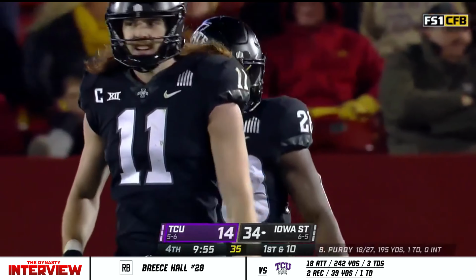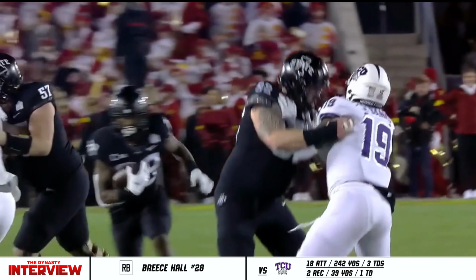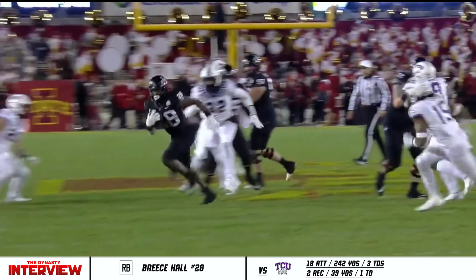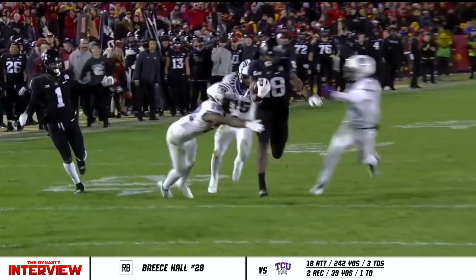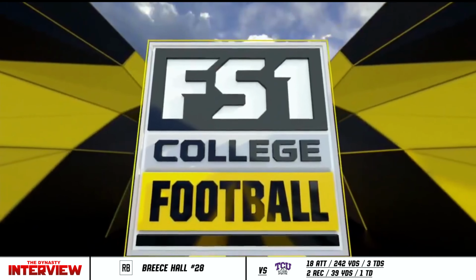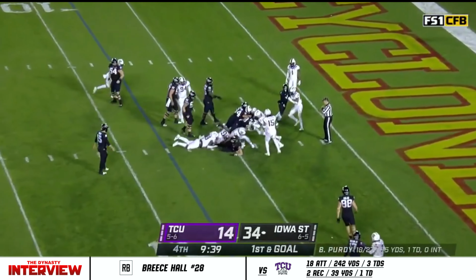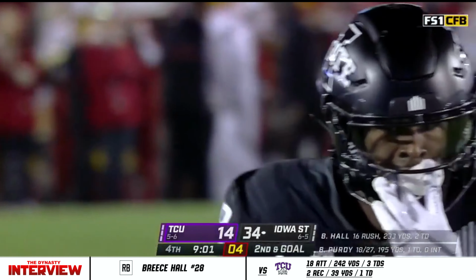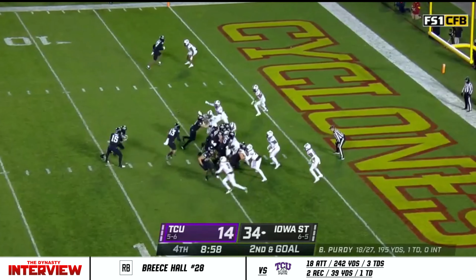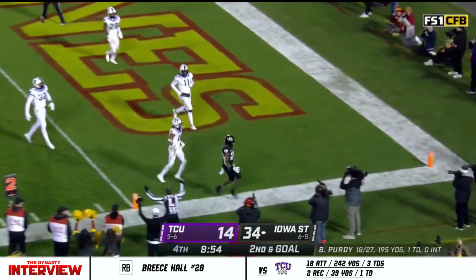I'm just going to go out on the wing and say it. This is Breece Hall's senior day as well. He may be a junior. He may have the opportunity to come back. But this is his senior day, and he is playing like it. This may be the last time he wears that all-black Iowa State uniform, and he is putting on a show. First and goal. Hall pushes his way inside. Absolutely. In the not-too-distant future. Second and goal. Hall. He's got his fourth.